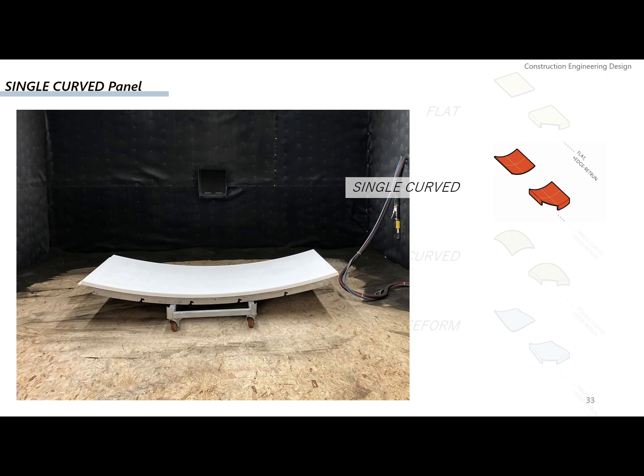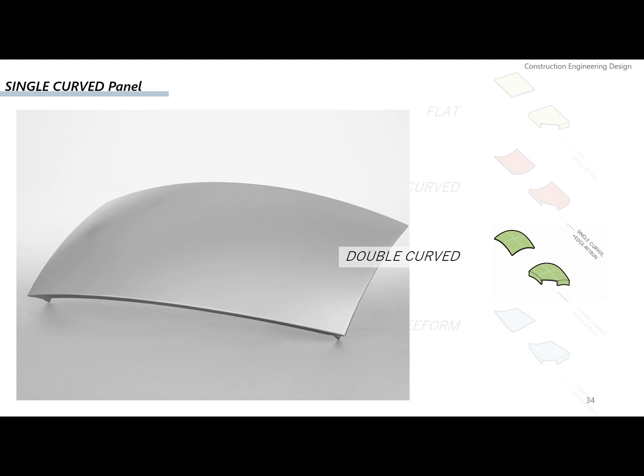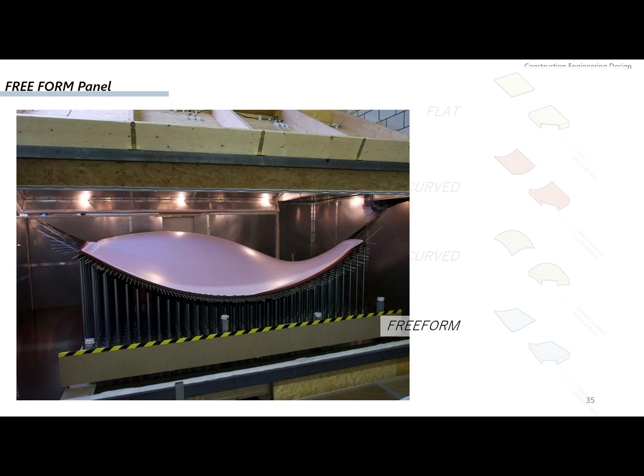Next in complexity is the single curved panel. Since it is a panel with curvature applied to two edges of the panel's four edges, it occupies the second largest area. Following that is the double curved panel. This panel has curvatures applied to all four edges. And lastly, the freeform panel has curvatures on all four edges with different curvatures on each edge.